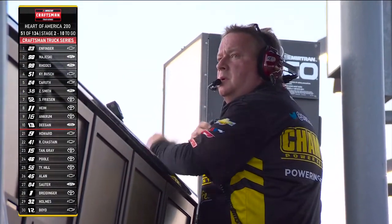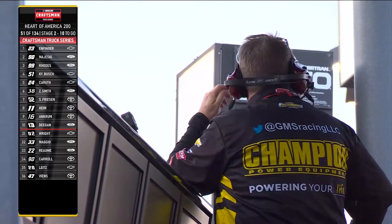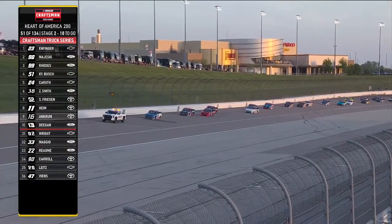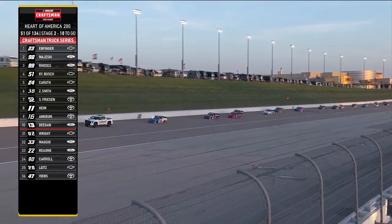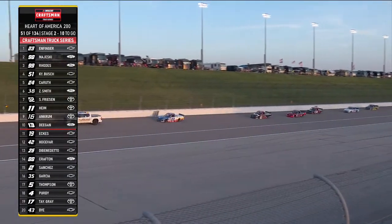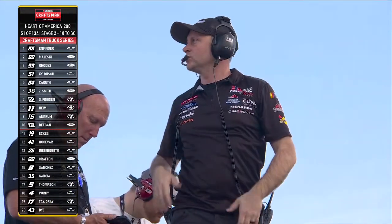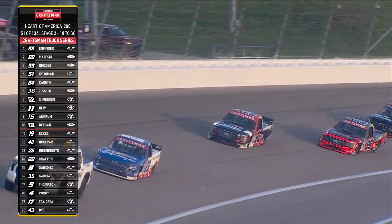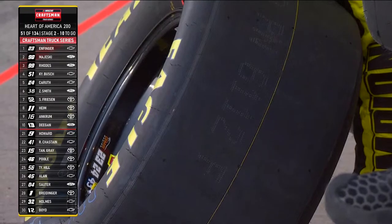Yeah, I think as beneficial as those sticker tires were, I'm going to want to save them as long as I can, because that'd be a tough call. You know, Grant Enfinger in the 23, he knows he could be a sitting duck because Majeski's right there with those better tires. He might say, I'm not winning the stage like this. Let's just come in and get our tires and have better track position on the next go around.